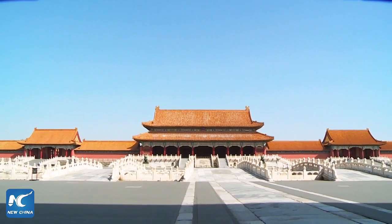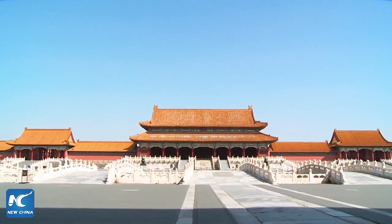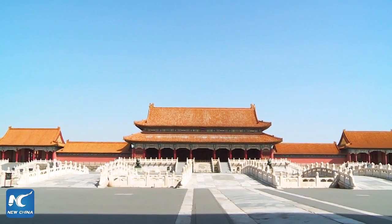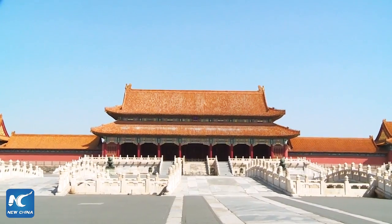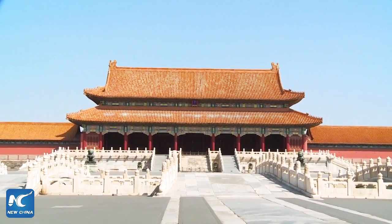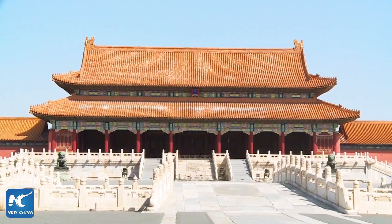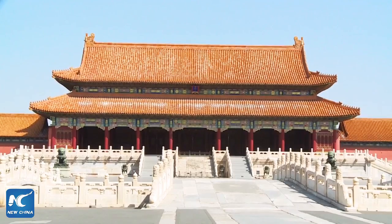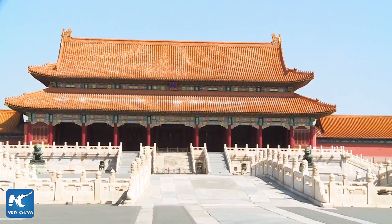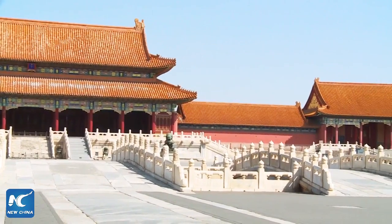Now we are entering the Forbidden City. We see there is a special stone passage. It is very common to see this kind of path along the central axis of the Forbidden City. This path is only reserved for the emperor and linking the major buildings of the Forbidden City.